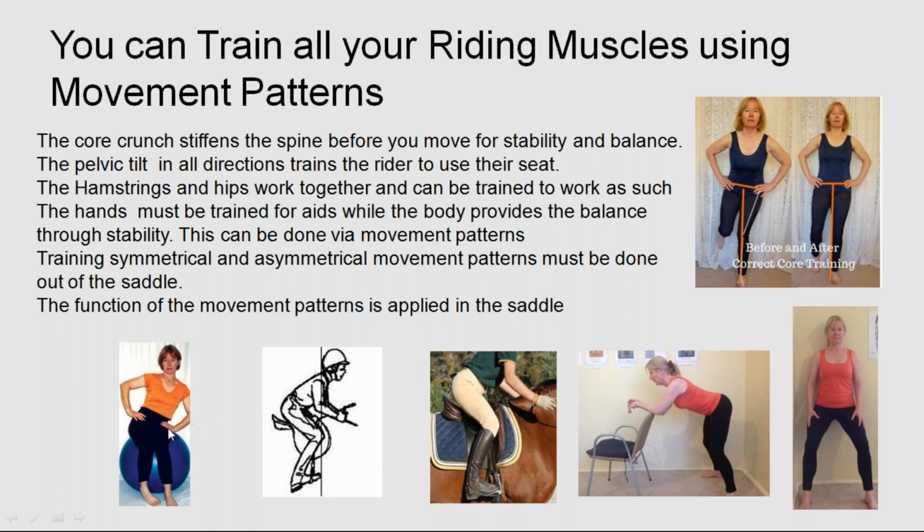We certainly need to be able to do it to the other side. We also need to be able to tilt forwards and backwards and rotate. So these are movement patterns. They're not necessarily just plain exercises. You can do the pelvic tilt in this position and certainly again in this position.